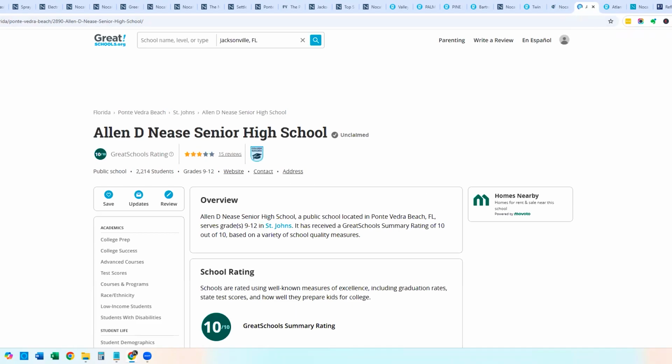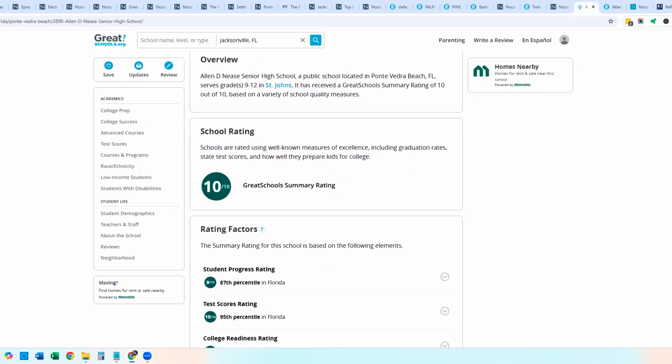And then lastly, we have our two high schools. So our two high schools are going to be Allen D. Neese High School, which is going to be for St. John's County. We'll come back to that. So Neese High School is a 10 out of 10 grade school rating. This is going to be your one high school for all of St. John's.